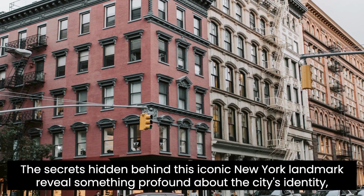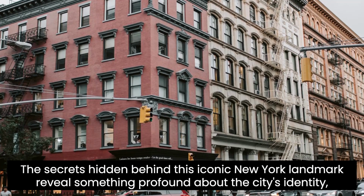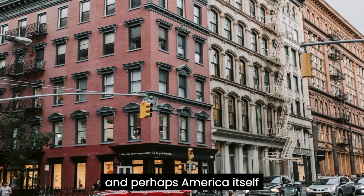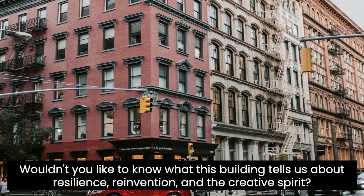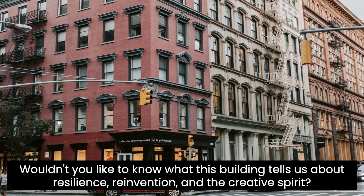The secrets hidden behind this iconic New York landmark reveal something profound about the city's identity, and perhaps America itself. Wouldn't you like to know what this building tells us about resilience, reinvention, and the creative spirit? Let's travel back to the 1890s.